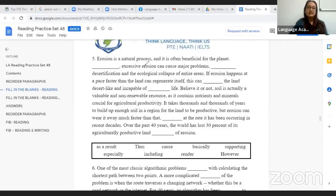This says erosion is a natural process and it is often beneficial for the planet. Dash, excessive erosion can cause major problems. So the first word with a comma means we need a connector. We have two connectors with capitals, thus and however. Both of them have very different meanings. So if the sentences are opposite to each other, one positive and one negative, we go with however, and this is the case. The previous sentence is talking about benefit and the next one is talking about problems. So we will go with however.